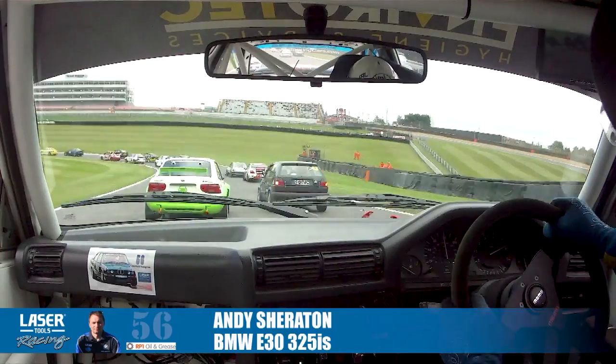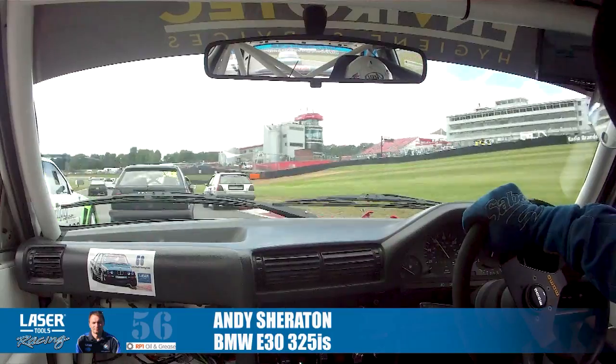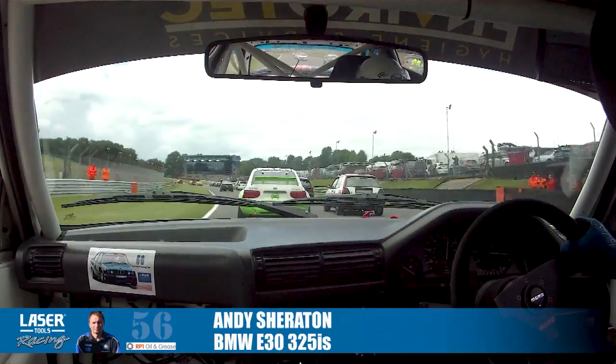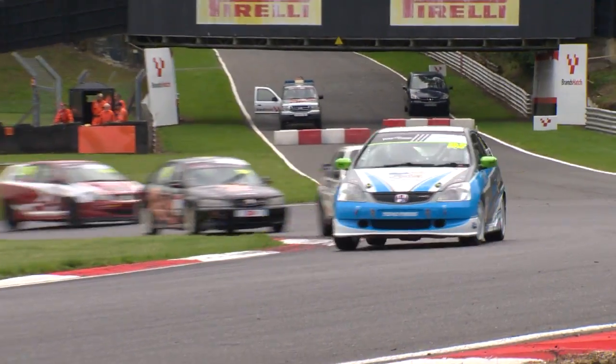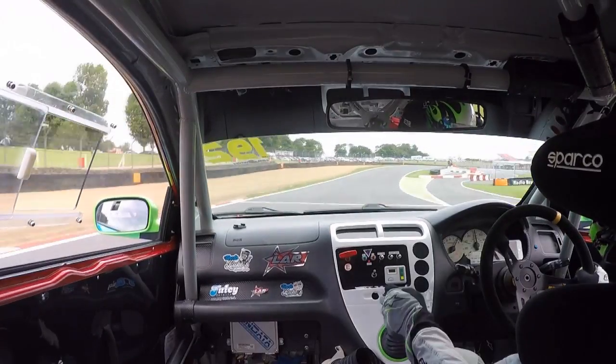Craig Jamieson on board now with Andy Sheraton from the back of the grid. Just ahead of him, Simon Beaumont in the green and white Ford Escort. Both of them whiz past Simon Arthrall's black VW Golf. And here are the leaders. So Luke Allen from 4th on the grid. Tremendous start. Here's the view on board with him now.